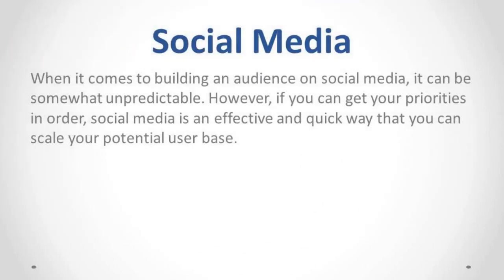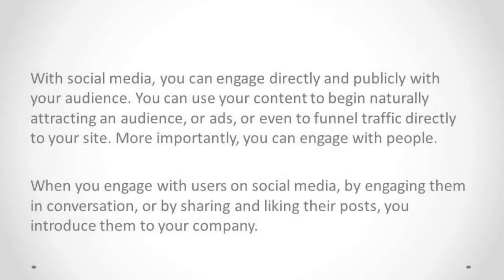2. Social media. When it comes to building an audience on social media, it can be somewhat unpredictable. However, if you can get your priorities in order, social media is an effective and quick way that you can scale your potential user base. With social media, you can engage directly and publicly with your audience. You can use your content to begin naturally attracting an audience, or ads, or even to funnel traffic directly to your site. More importantly, you can engage with people.